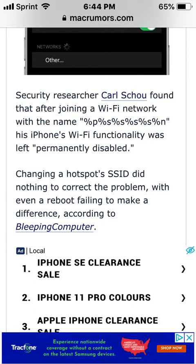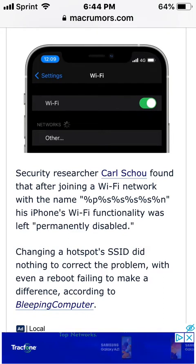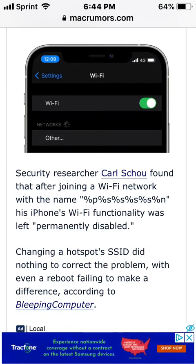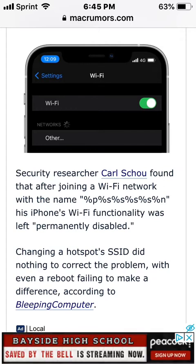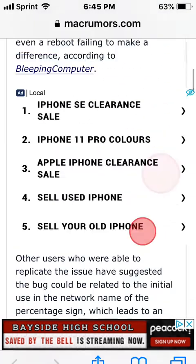I would not recommend trying this, like, oh, I'm not sure this really works, let me try it out myself. I highly do not recommend that, because if you do this, and it should work, it probably will, then Wi-Fi is permanently disabled and you basically have to reset your phone. If you reset your phone, it will probably automatically update to the latest iOS version, and you're going to lose your jailbreak. Unless you backed up any apps or games, you're going to lose those as well. So I highly recommend don't do this. Not worth it.